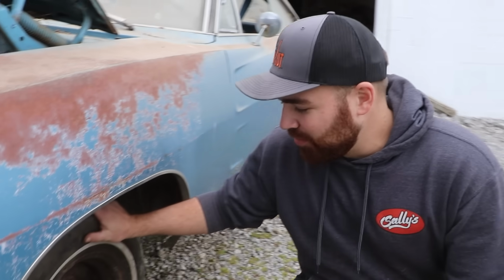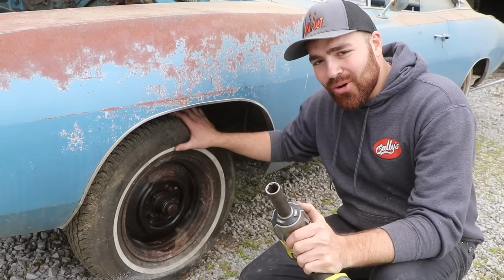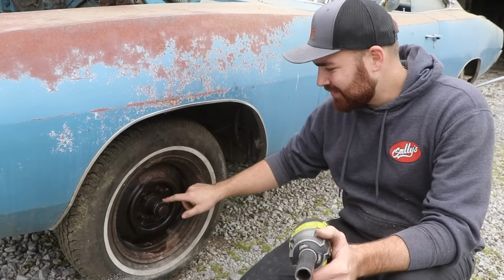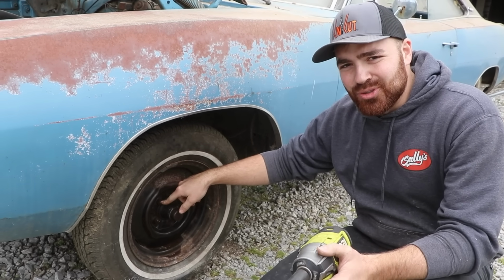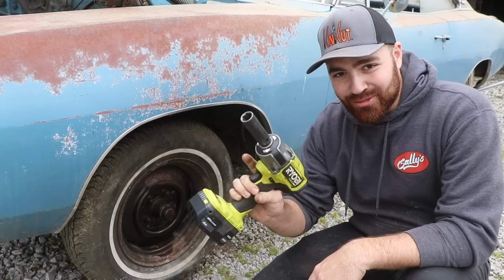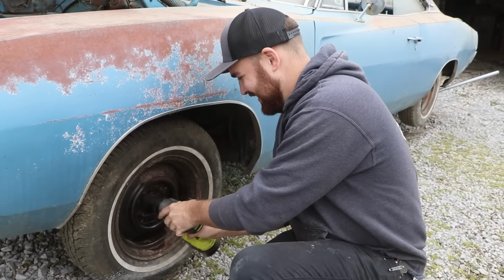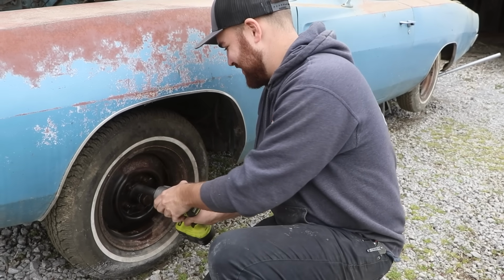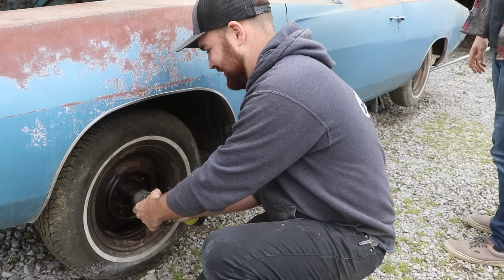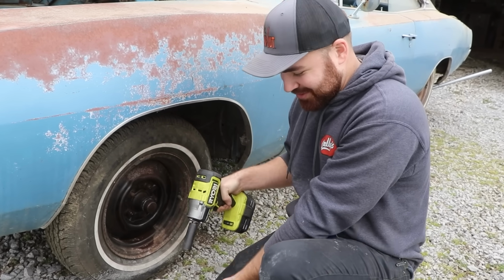If you're ever working on an old Mopar, these wheels are locked up so I can't spin them, but you need to know that the driver's side of the car has left-hand thread studs. So if you try to take it off the old lefty-loosey, you're gonna break the stud. So righty-loosey on the driver's side, lefty-tighty, up until 72. Let's make sure we're going the right direction. It feels so wrong. But look, comes right off.